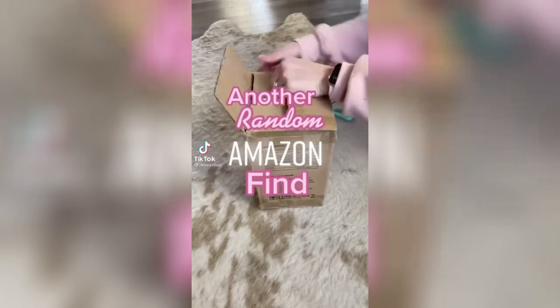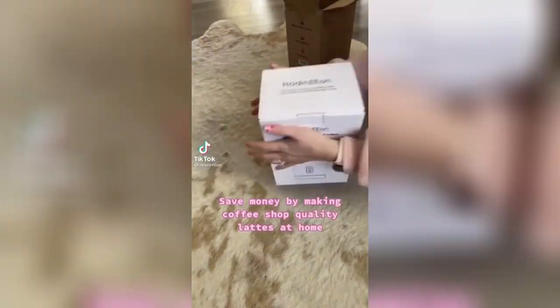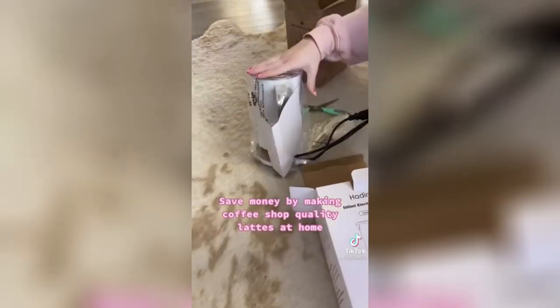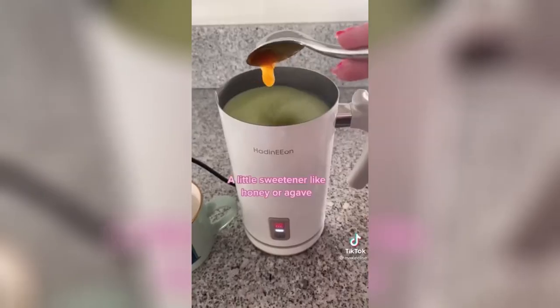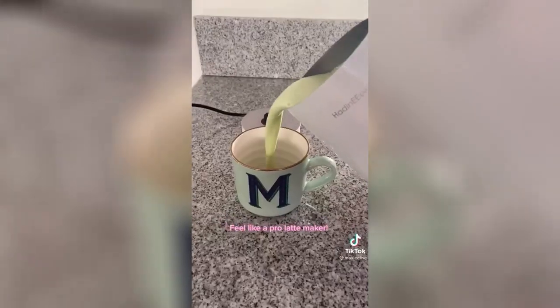Another random Amazon find I didn't know I needed. If you make lattes at home or if you're spending too much on buying them at the coffee shop, you need this gadget. It froths the milk for you, and honestly, this is the creamiest, smoothest matcha latte I've ever had.